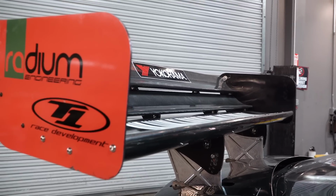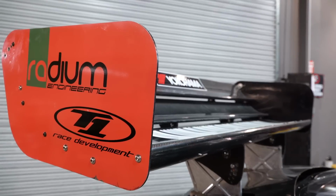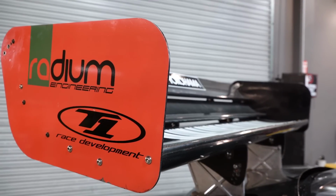Yeah, we talked about doing Infinity wing upgrades to the front splitter. This is one of Andrew's triple element standards, completely. But it was one of the first generations. It's overbuilt. We wanted it to be strong, you know, rather than light.